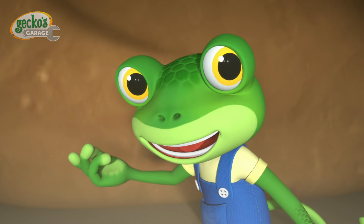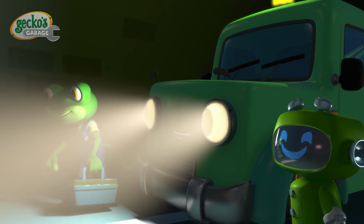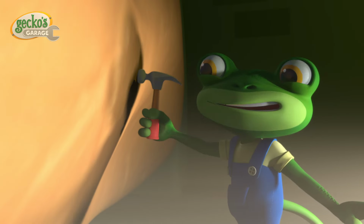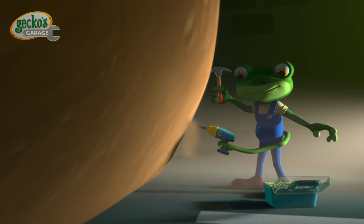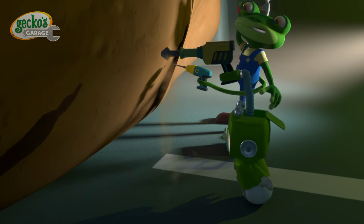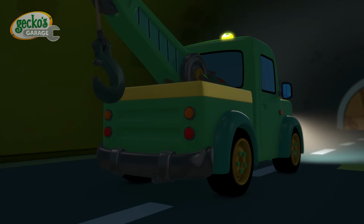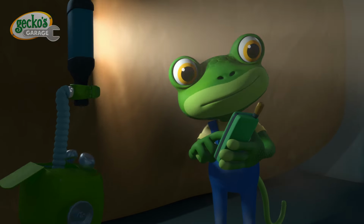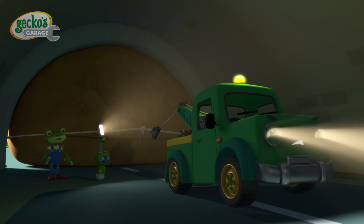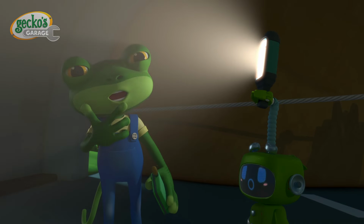We're trapped inside! Don't worry, I've got my toolkit! A bigger toolkit. Not even Tilly is strong enough to move the rock. How are we going to get out?